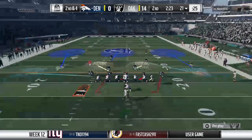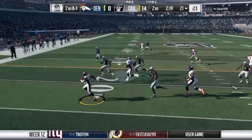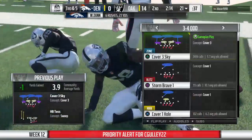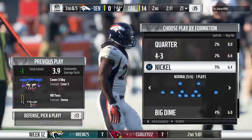Thomas, the man in motion left. Now they'll run it on the toss. And there is nowhere for him to cut back as he's taken down in the backfield. They'll lose a yard, and it brings up 3rd.